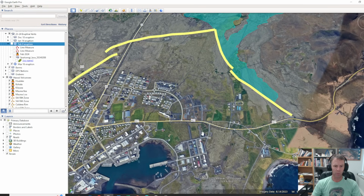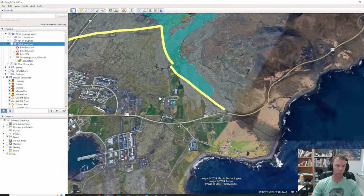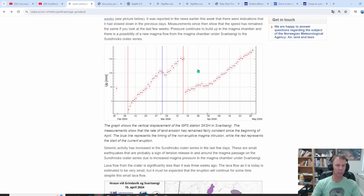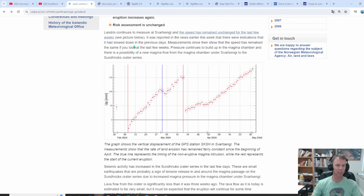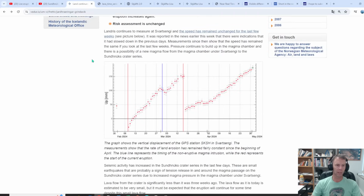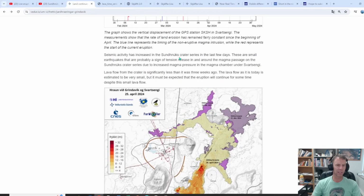Now, the good news is that at this point in the defensive berm scenario, we're pretty far at the east edge of town where there's less infrastructure that would be impacted, as opposed to over here in the more central part of the town. But still, there are homes and roads and businesses at risk, and hence the concern. We'll get to the GPS data here in a little bit, but they go on to mention that the uplift has continued, the pressure continues to build. Down here, they have the seismic activity increased. I'll show you that here as well in a second.